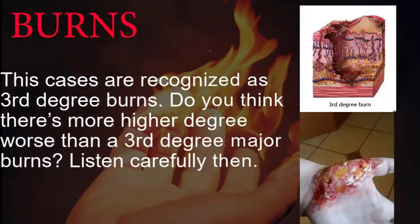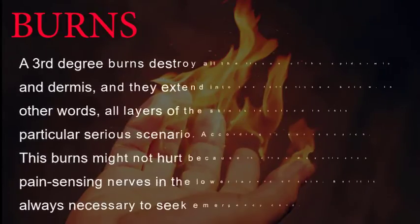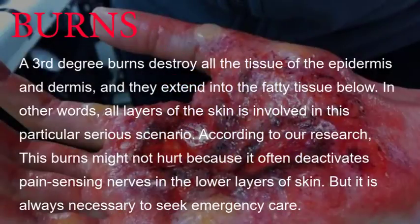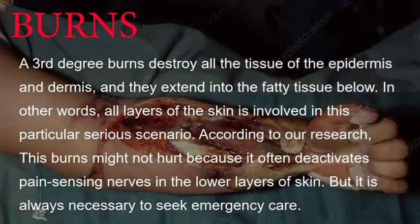These cases are recognized as third-degree burns. Do you think there's a higher degree worse than third-degree major burns? Listen carefully then. Third-degree burns destroy all the tissue of the epidermis and dermis, and they extend into the fatty tissue below. In other words, all the layers of the skin are involved in this particular serious scenario.